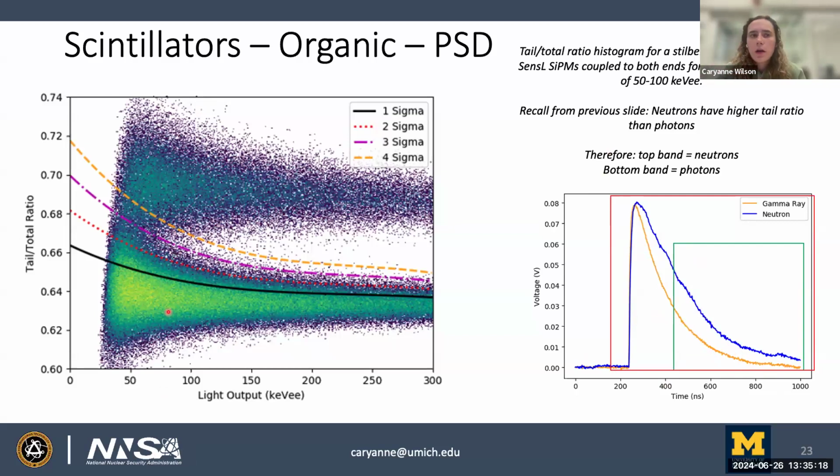So what we do a lot of times is take this ratio and plot it as a 2D histogram. On the y-axis, you have the tail to total ratio, and on the x-axis, you have light output. And then what's happening here is you've set a threshold, because usually a lot goes on down there. But you can look at this and pretty clearly identify, oh, these are neutrons, oh, these are gamma rays.